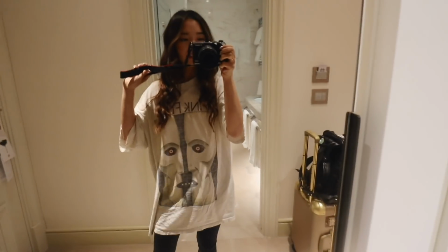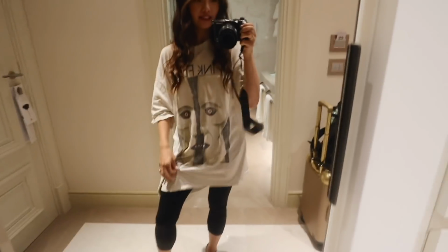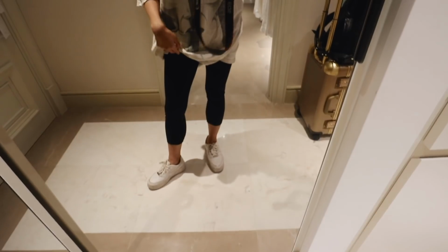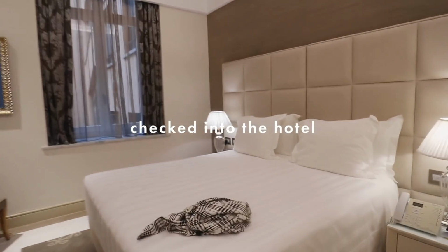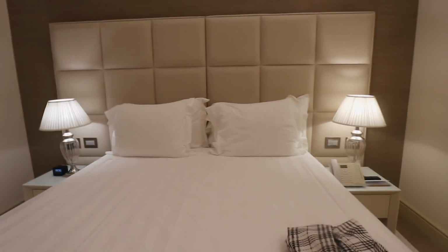Touched on Italian soil for the very first time. As always, I've got a big band tee and some leggings, and of course, my Nikes. But yeah, this is the room. It's got everything that I need. We've got a big king-size bed.